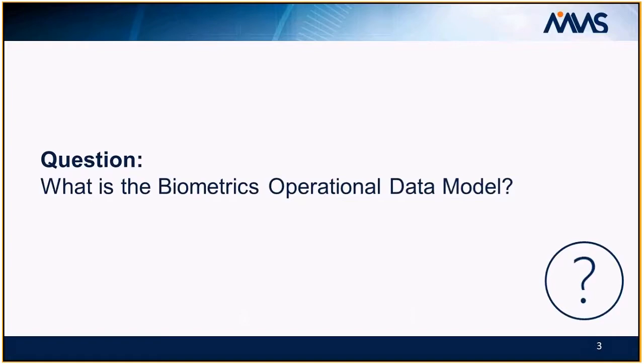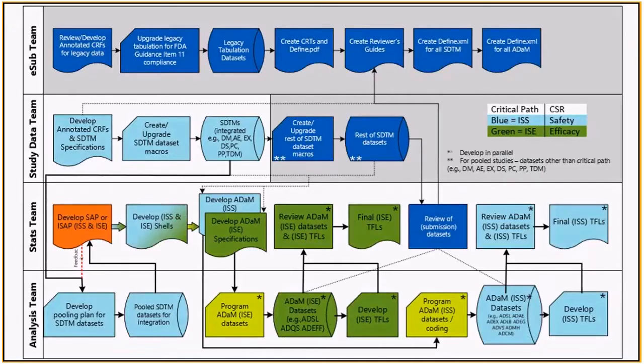Chris, I'd love for you to start with the Biometrics Operational Data Model and explain how submission work can be streamlined across programmers and statisticians. Okay, thanks, Don. I'd like to start with this graphic here. We've got a swim lane diagram. We've got 4 lanes, one for the analysis team, one for the stats team, the study data team, and the eSub team. Now, applying this model enables you to get all 4 of these groups working together and working efficiently right from the get-go of your project.